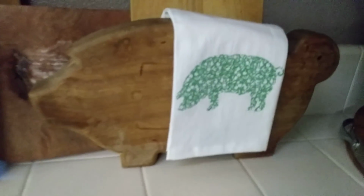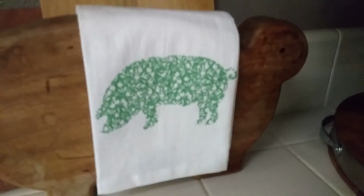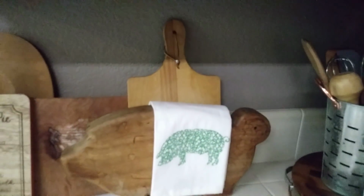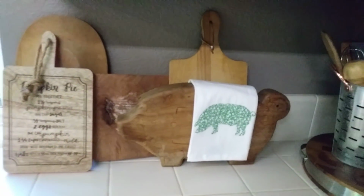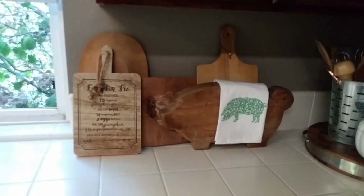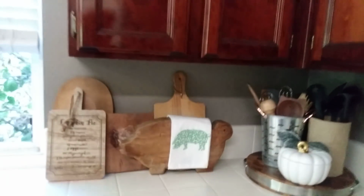So that's my dough bowl. That's the Americana one. I had to turn it around. And there's my Percy pig and my little Target tea towel. And then Diana got me another one, I think. No, I take that back. She got me something to match it. All right, so that's this end of my kitchen. Let's go to the very end here.